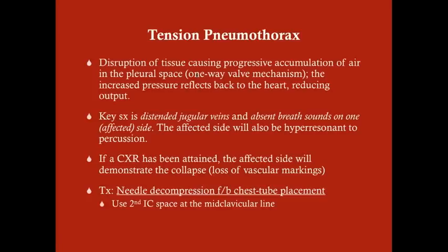So tension pneumothorax is a disruption of lung tissue causing a progressive accumulation of air in the pleural space. Typically, the pressure in the pleural space is negative. What you have here is a disruption of tissue, and as you breathe, air gets into the pleural space, increasing the pressure because this is a limited space. And as the air goes in, the pressure goes up, and that's going to collapse your lung. But the other problem with tension pneumothorax is not only does the air go into the pleural space, but it can't come out. So every time you breathe, you're increasing the pressure in that hemithorax, in that hemipleural space, just one side.